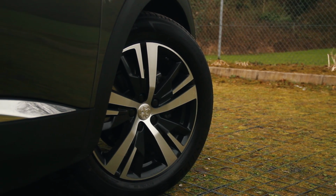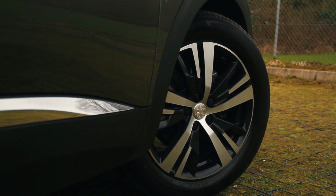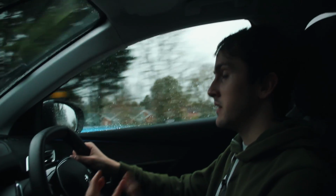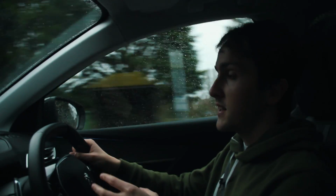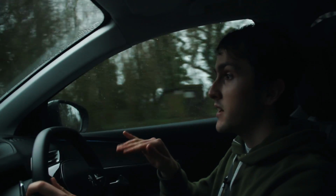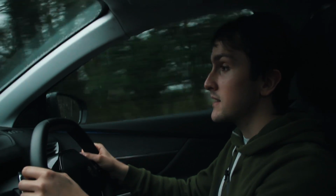The steering is quite light, but it does get heavier the faster you go. But the actual speed of it, you can tune in with quite quickly. Although there isn't very much information coming back through the wheel, you can just point and you know roughly where the front wheels are going to go, and that's kind of the impression that I got when I drove it back in Italy.